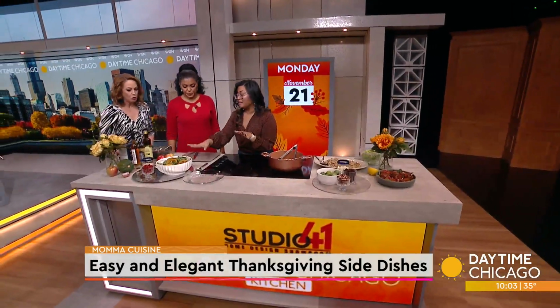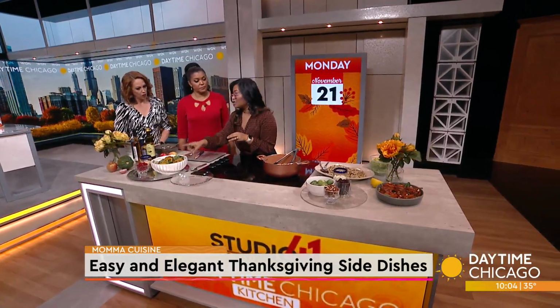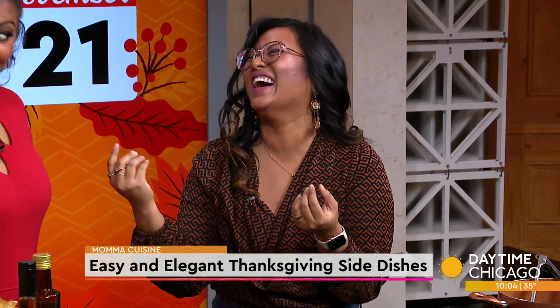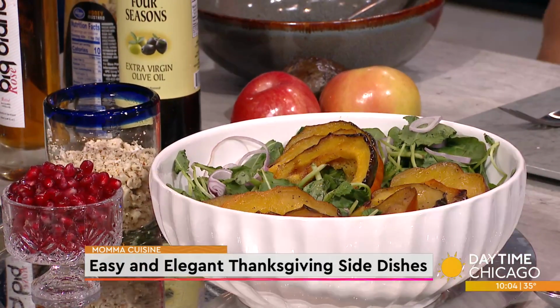So I did an acorn squash salad with baby kale, which is better for salads than the regular, very tough leaves. Right, so get baby kale. And then let's make the dressing, because we're going to take one dressing for two different recipes.